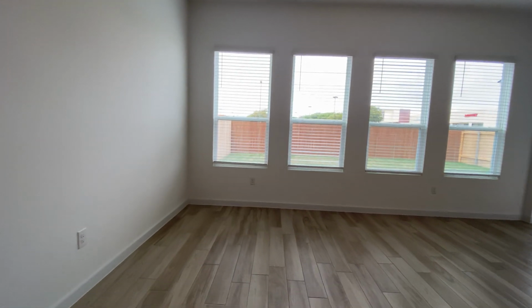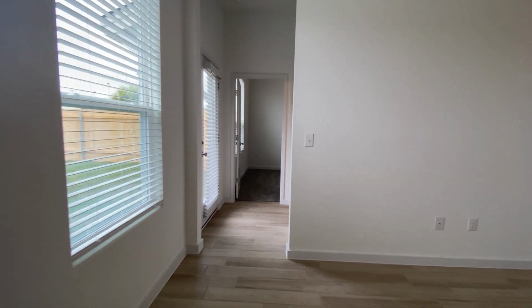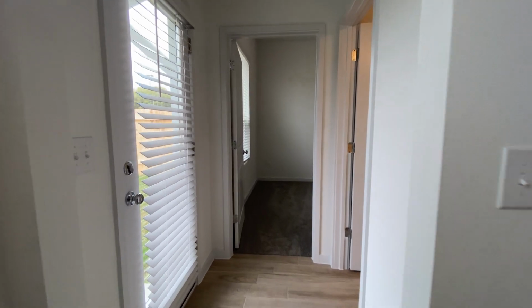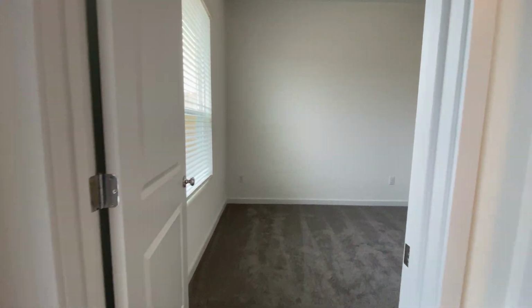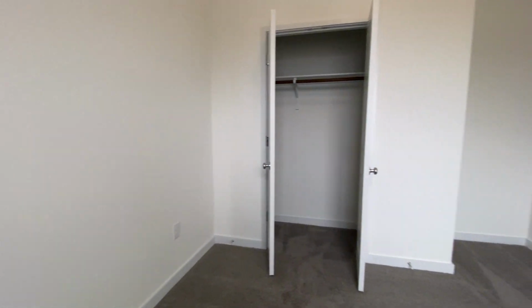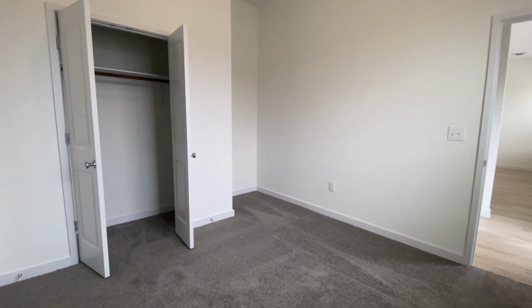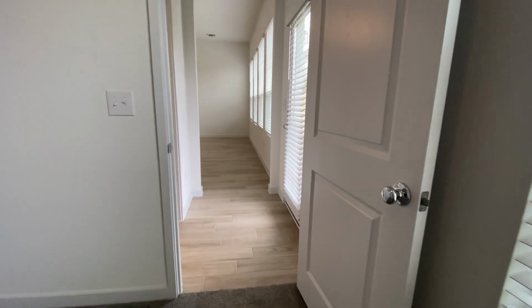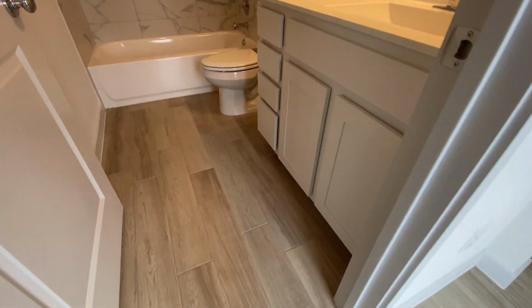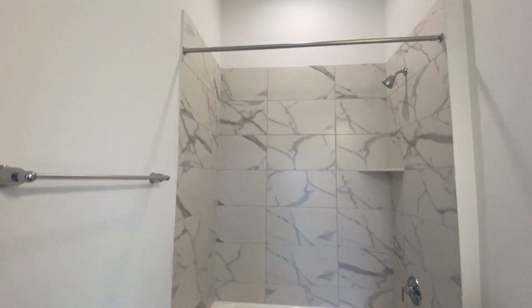This floor plan has 3 bedrooms and 3 full bathrooms. And I'm gonna show you guys the first bedroom, which is downstairs. So you have a little bit of flexibility, 1 downstairs and 2 upstairs. So first bedroom here. You've got a full bath down here, which is nice. And a really nice shower.